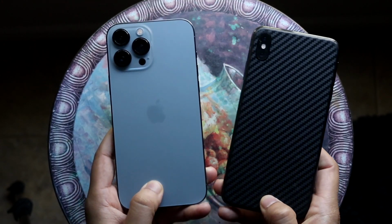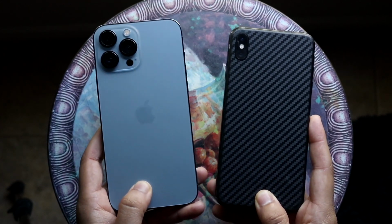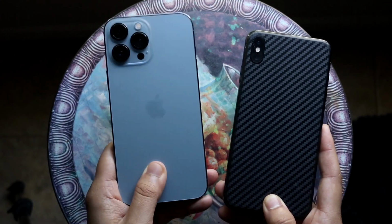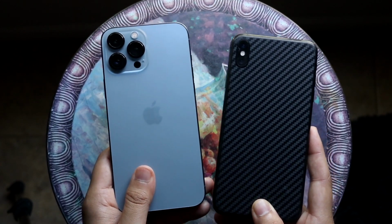Now on the back, the XS Max, I do have a skin on it, but it typically has that standard glass back. The 13 Pro Max has that solid frosted glass back, and this one feels much more premium. This is a proper back on a phone. I love it so much. I wish all their iPhones had it, and the 13 Pro Max has it, which is so good.